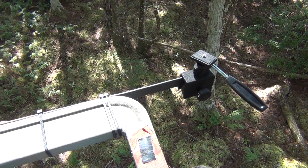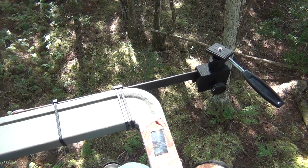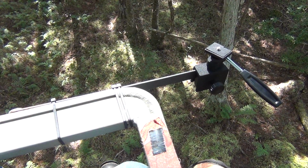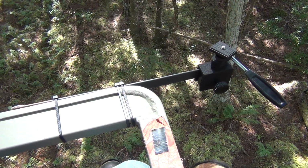change together and invest in one of those much nicer camera arms that attach to a tree, which will probably do a better job. For right now, I got a little makeshift setup like you see here. It's as bare bones and simple as you can get, but I think it'll do the job for now.